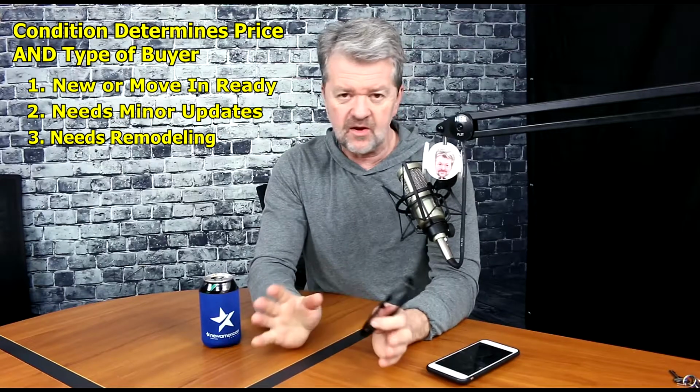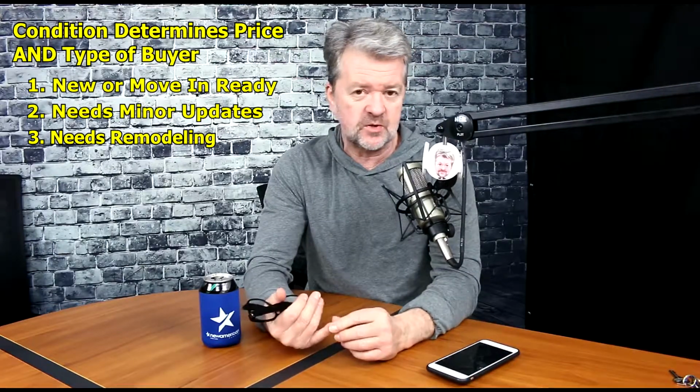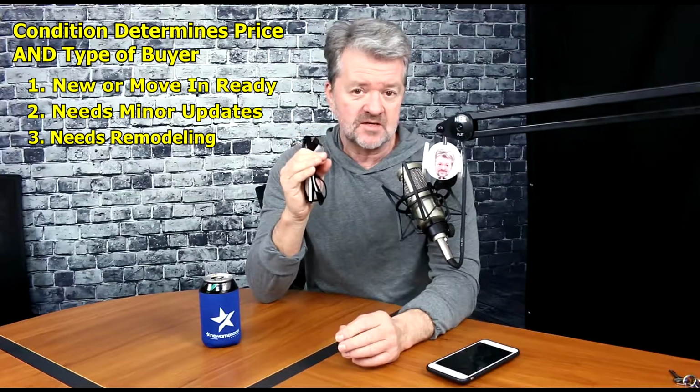These are homes where the bones are still good, but maybe they're 10 to 20 years old. They're no longer in fashion. If someone doesn't want to buy it and move in, or doesn't want to do cosmetics, they may come in and do a complete remodel, maybe redo the kitchen, redo the master bath. Those are the two main ones. And that is going to cost big bucks to do.